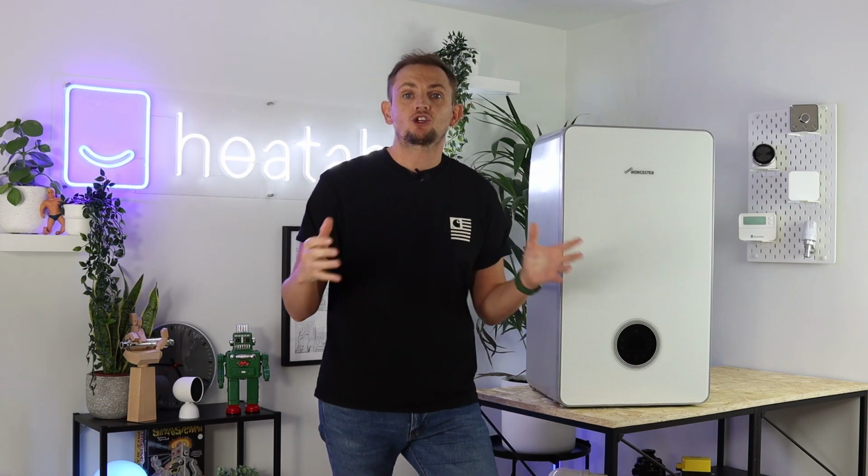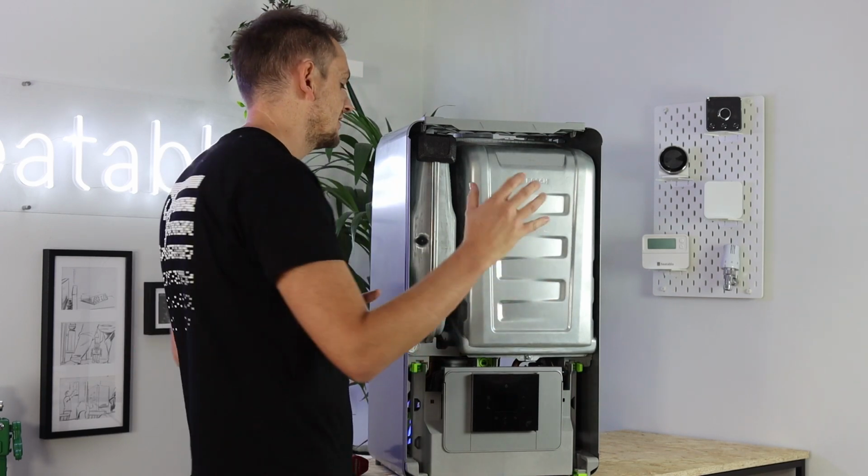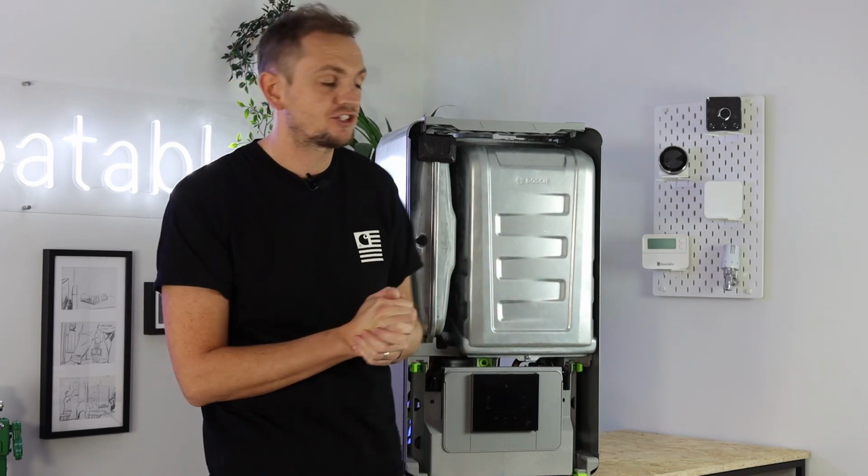So what we're going to do now is take the case off, have a look inside this product, and I'm going to show you some of the components and also why this product is a premium offering from Worcester. So we've now taken the case off this product and we can see the internal workings of this boiler.